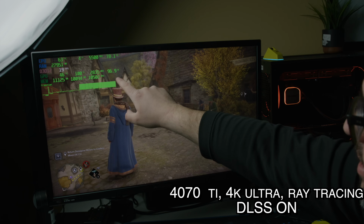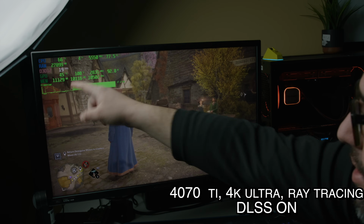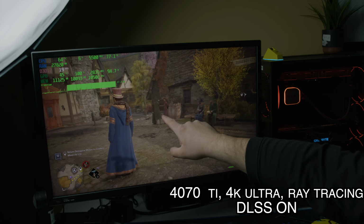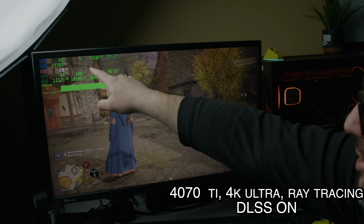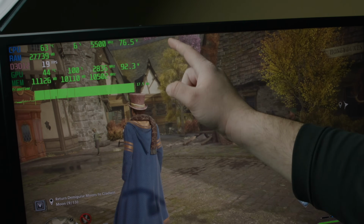Look at all these lines. I mean, it's using VRAM. It's over 10 gigs, and the allocation is 11. It's not like it's running into that limit. I wonder if DLSS is making that 192-bit memory bus kind of crash in. Our CPU is only 5% being used, and look at that, 5.5 gigahertz. So the CPU is fine.